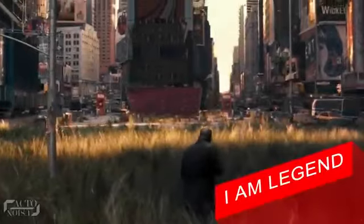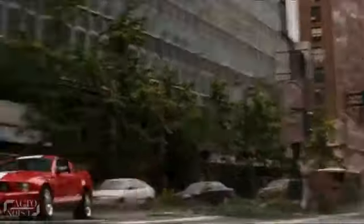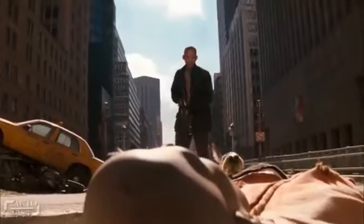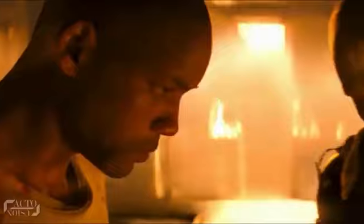At number 6, I Am Legend. It is a post-apocalyptic film where Will Smith played the role of a virologist and was the last man standing and escaped a pandemic that turned the whole humanity into nightly, blood-sucking creatures. The film involved more than 800 visual effects shots.